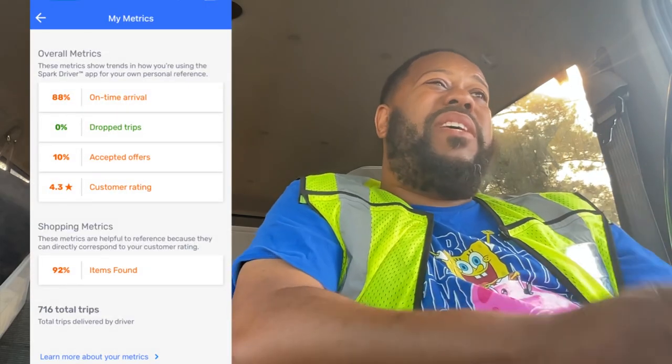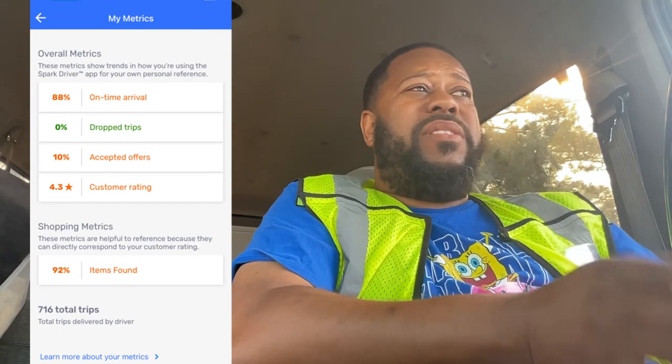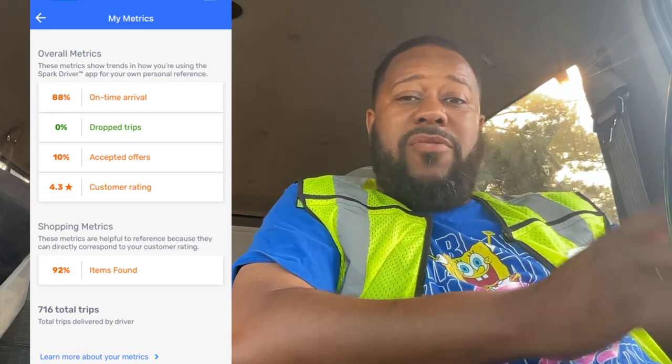So when I look at the board, I look at it as if certain orders are for me and certain orders aren't. So when I look at it, I say, oh, no, they're not talking to me when I see certain numbers. And that's something that I'll stand on because my metrics speak to that. Right now, I only accept 10% of all offers. Yes, only 10%. So that means 90% of offers are not within my criteria.